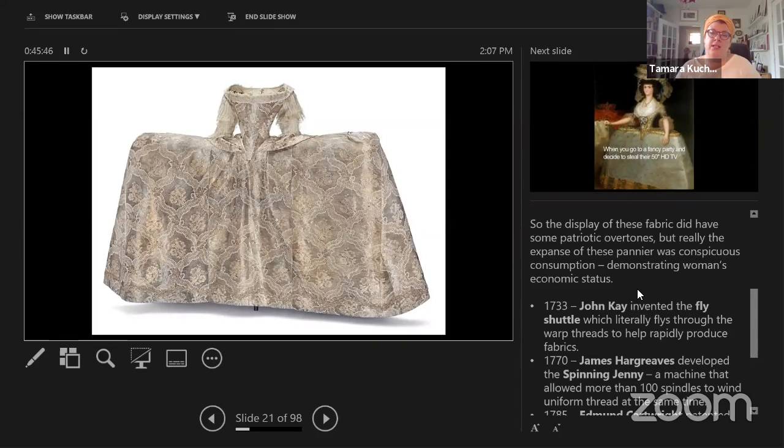Some technological advancements included, in 1733, John Kay inventing the fly shuttle, which literally flies through the warp threads to help rapidly produce fabrics. In 1770, James Hargreaves developed the spinning jenny, which was a machine that allowed more than 100 spindles to wind uniform thread at the same time.